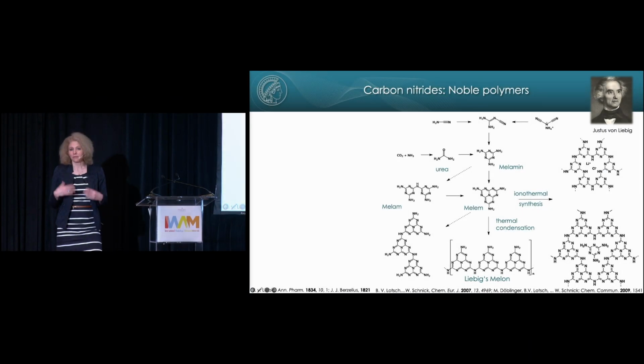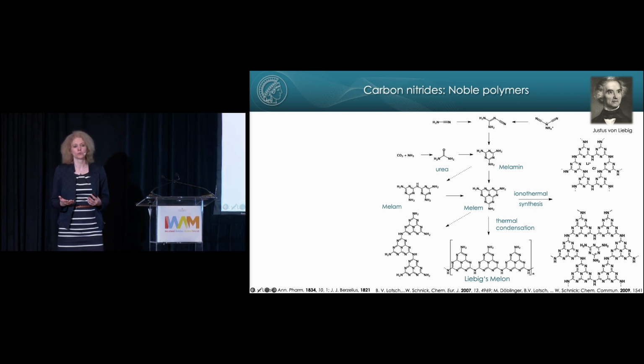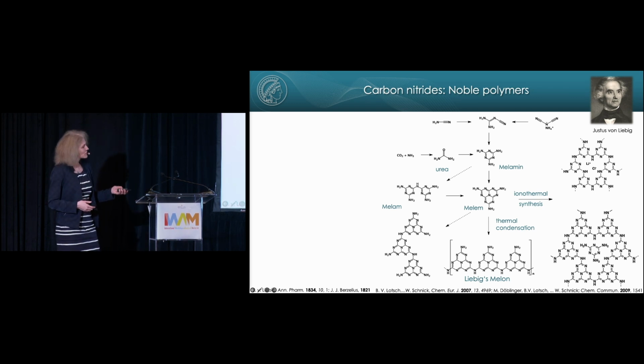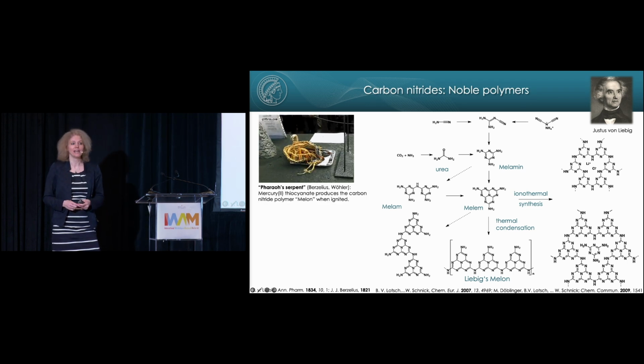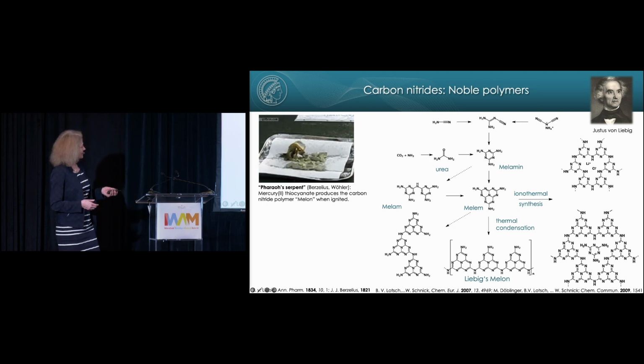Now, the materials I'd like to talk about are carbon nitrides. Carbon nitrides belong to, let's say, the oldest synthetic class of materials, or at least polymers. And already the godfathers of chemistry, Justus von Liebig, Berzelius, Wöhler, they all were interested and fascinated by this class of materials. Carbon nitrides even made it into a Vanity Fair attraction, known as Pharaoh's serpent.